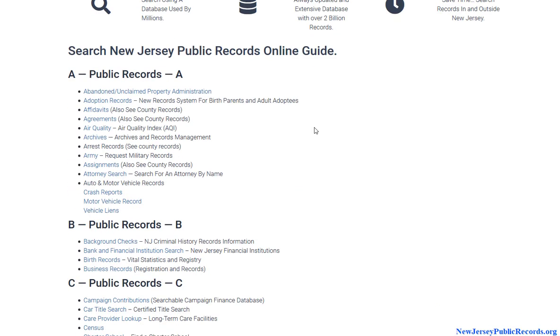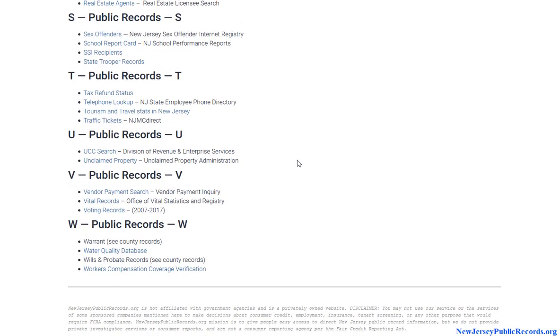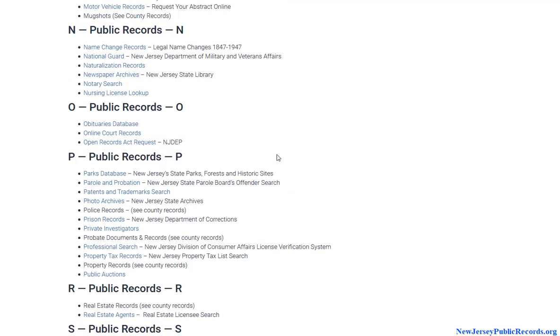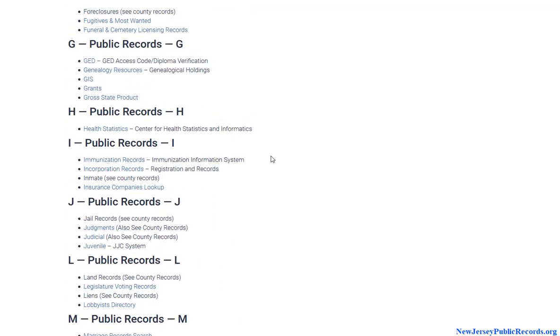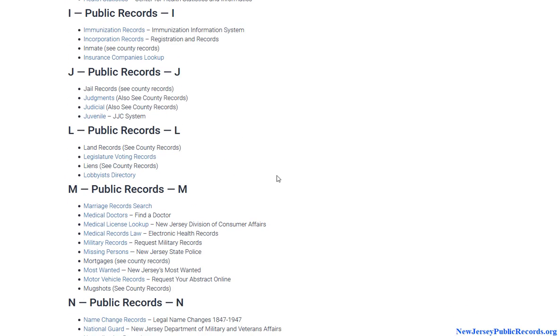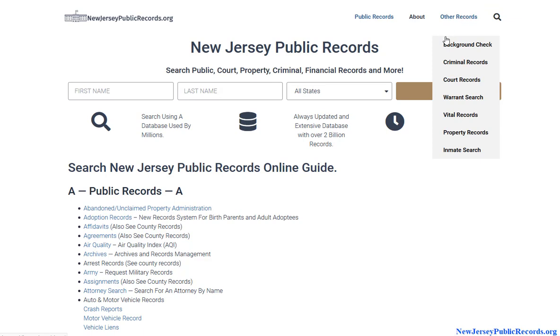On the home page, you will notice quite a few databases available to the public in the state of New Jersey. Now, if you're looking for vital record information for, say, doing genealogy search, you can find resources at the state level here, but we did create a page that's specific to the most sought after records.